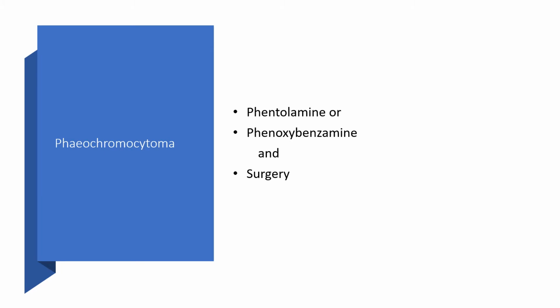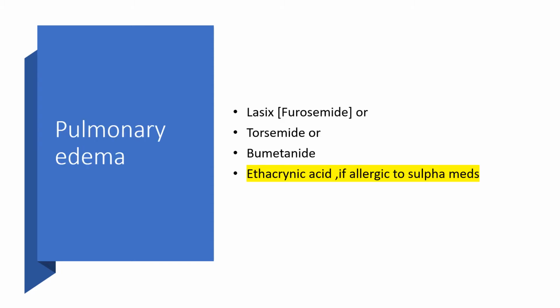If you have hypertension secondary to pheochromocytoma, phentolamine or phenoxybenzamine will be helpful, but you need surgery. In pulmonary edema, if you want to flush that out, you can use loop diuretics, that is furosemide, torsemide, or bumetanide. But patients who are allergic to sulfa, like in Septra, will also be allergic to these loop diuretics. Therefore, you use ethacrynic acid. All of them here on this page are loop diuretics that could help in draining the fluid from the lungs. So in pulmonary edema with hypertension, loop diuretics. But if there's allergy to sulfa, go for ethacrynic acid.